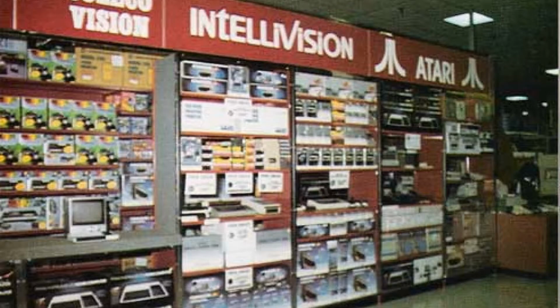Before that, retailers really didn't want video games anymore because they were just oversaturated. Like, they were just everywhere, and there was a lot of shitty games.